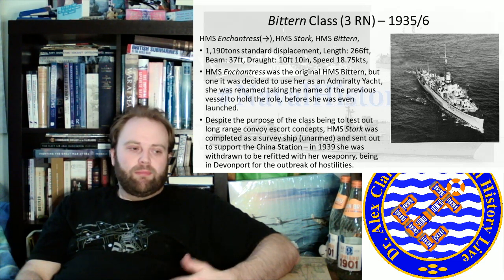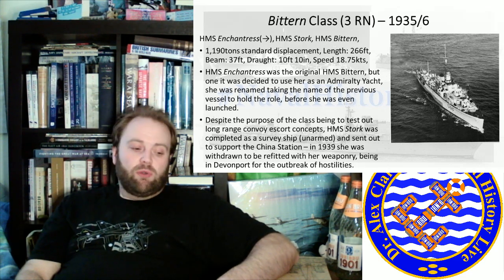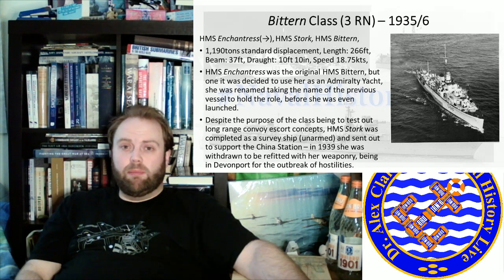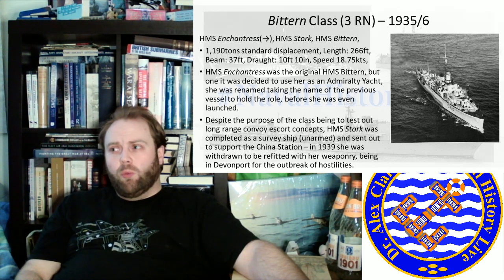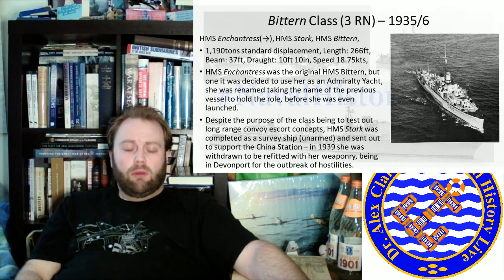Yes, she's doing the survey work, but while she's doing the survey work, she's also listening and keeping an eye on islands which you can't keep sending warships around because it looks bad. It looks paranoid. But a survey ship wandering around, that's not paranoid. It's just you getting a survey.